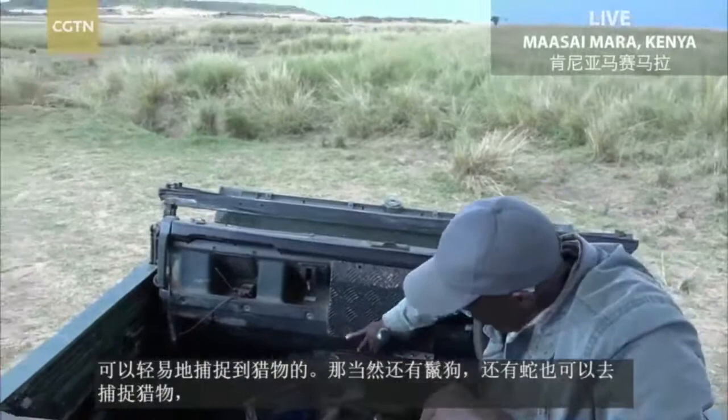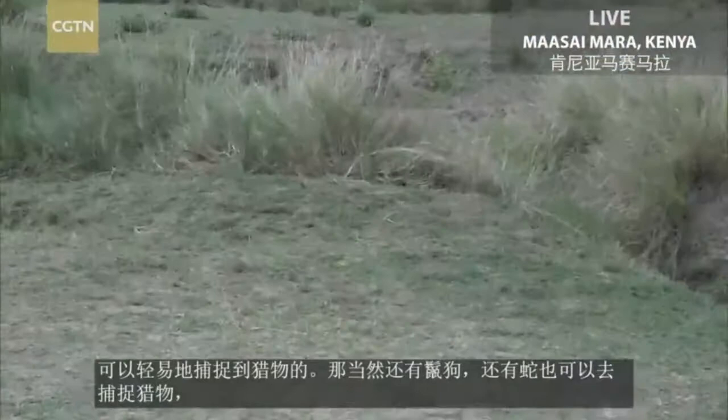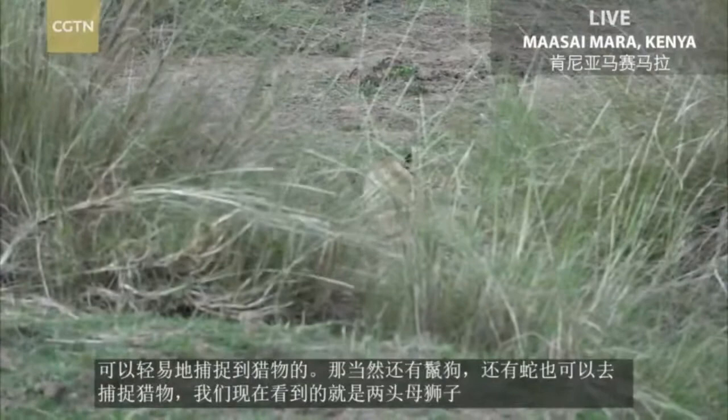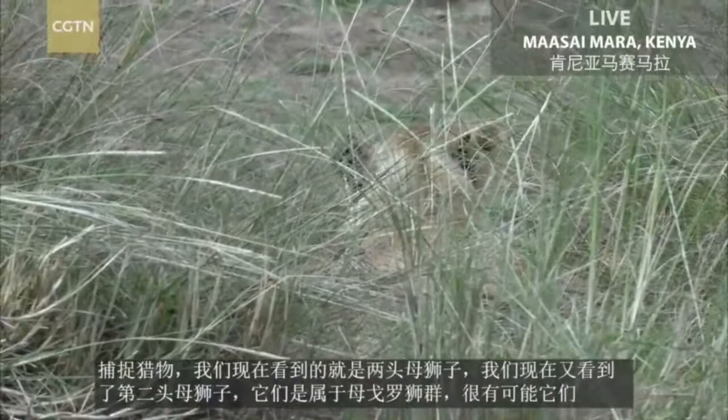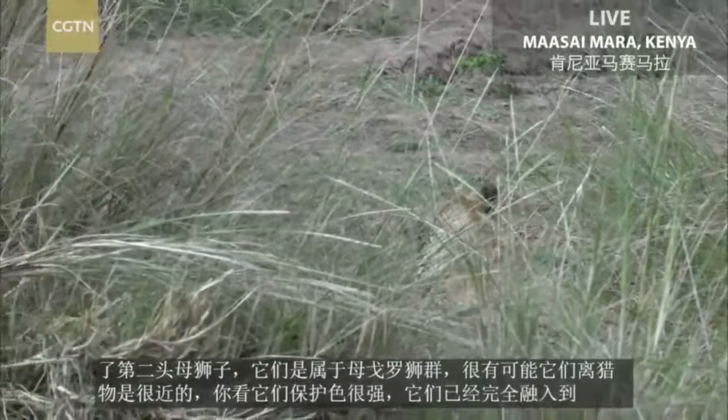We've got two of these sisters here, and as I said earlier, we call this pride the Mogoro Pride. It's another one there, very good. Now this is the second one, and a friend of mine told me most probably they got a kill where they are. Blending in very well, and they're not very far from the Mara River, which would translate, should they get thirsty at one point, they'll go have a drink.